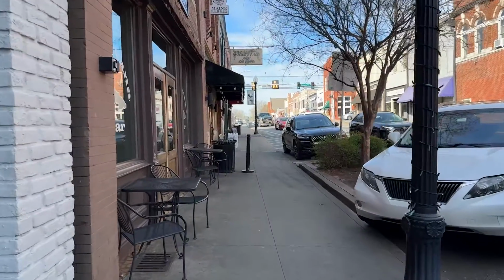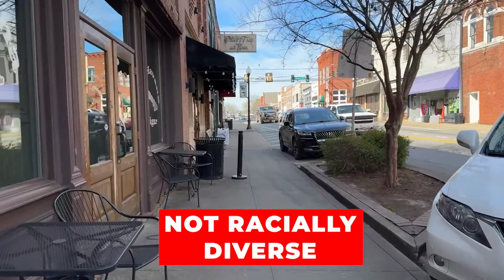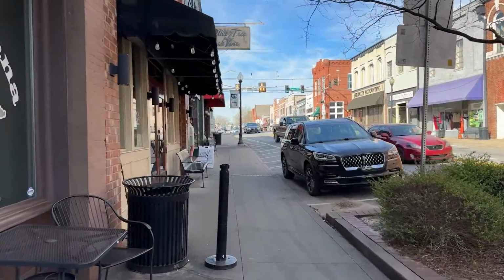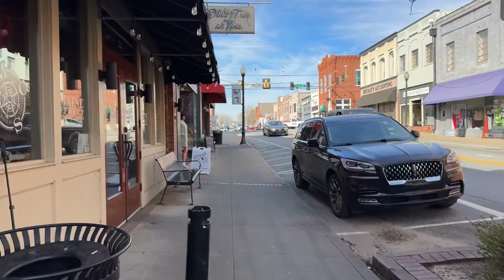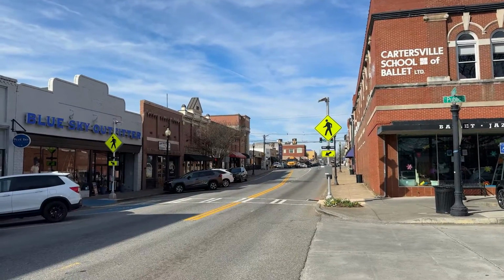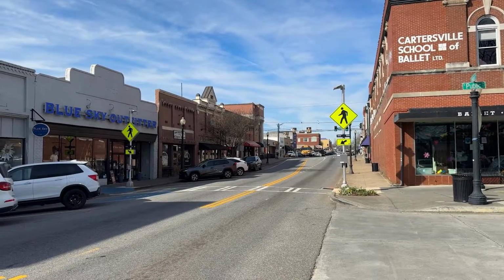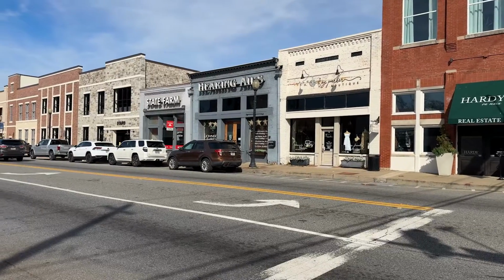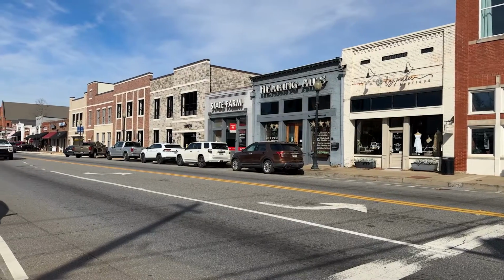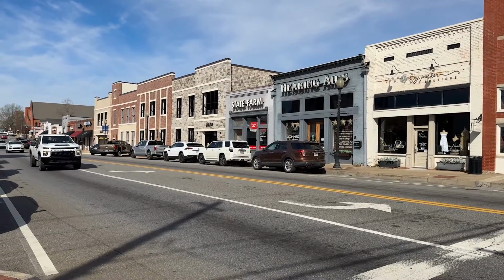Another issue with this area is that it's not really very racially diverse. You're not going to find a whole lot of different kinds of cultures and ideas here in Cartersville. It is getting better and it's growing and increasing, and more people are moving to this area, and I'm sure that it will be better in the long run, but for now, the cultural diversity here is not great.